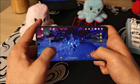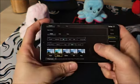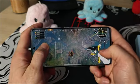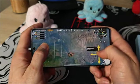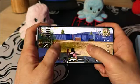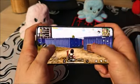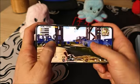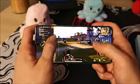Other games such as PUBG run flawlessly, and I didn't notice any stuttering even on the highest settings, so for any casual gamers the Redmi Note 13 Pro Plus will definitely be plenty. And oh, one more thing that I forgot to mention is the great haptic feedback on this device compared to the Poco. It just feels a lot more premium, and the vibration motor is definitely higher quality.